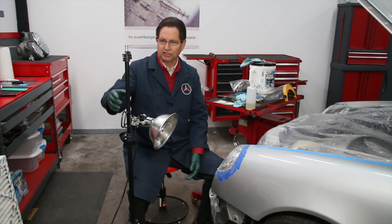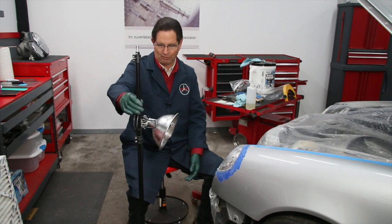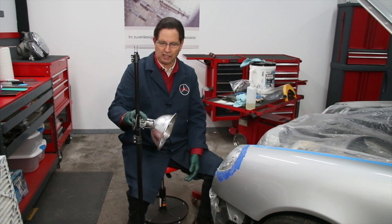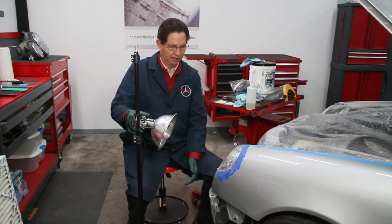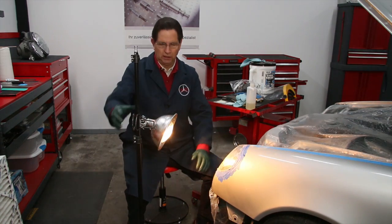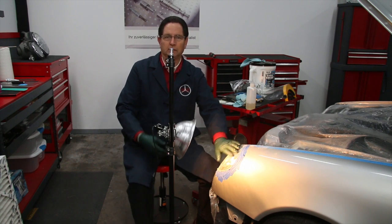What I do is this is a stand for a movie light. These are really handy to have around the shop. And I've just got a clip light, but I've got a heat lamp, you know, a bathroom type heat lamp here. And I'm going to get this lamp in here, and I'm going to heat up this metal, okay?